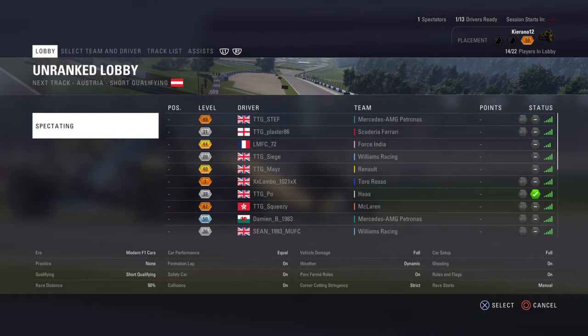The parts of the track where you need that aero and you need that mechanical grip in order to keep you on the track. It is a difficult circuit to get the setup absolutely right because it's a little bit deceiving, Austria. You think you could run high aero, but then you forget about the straights.